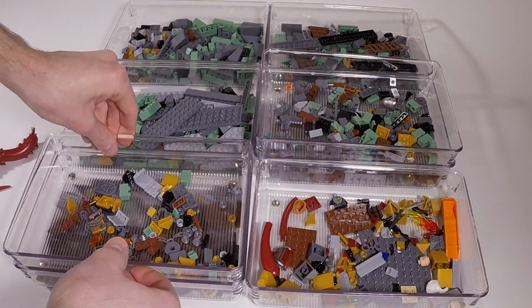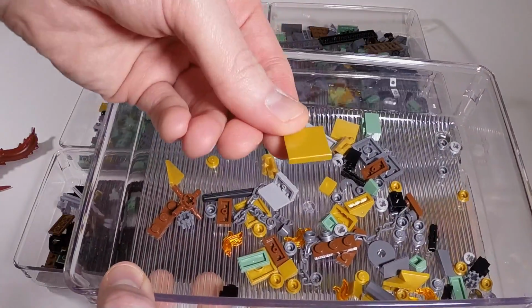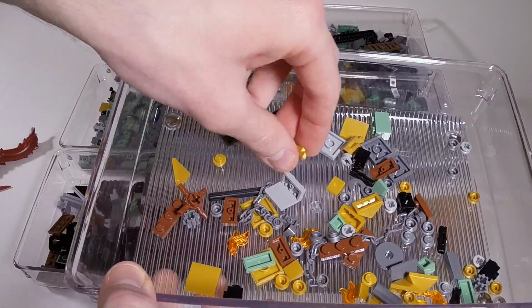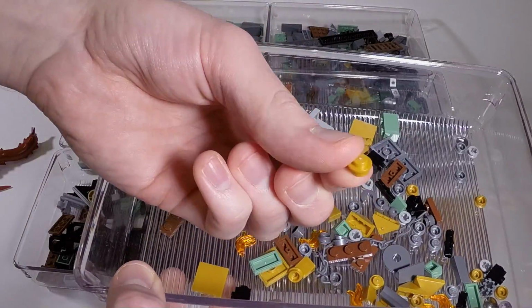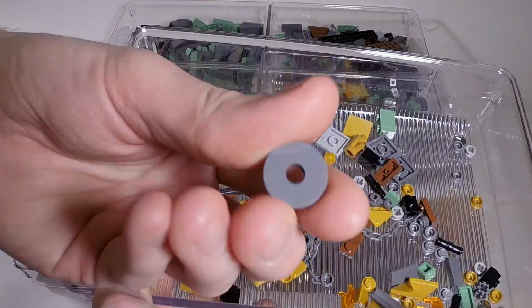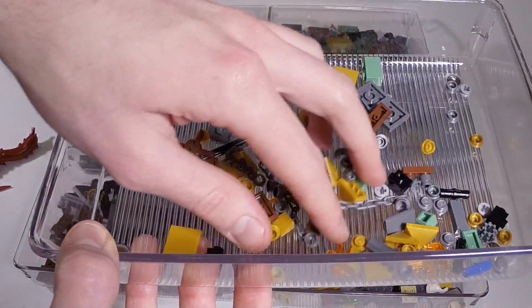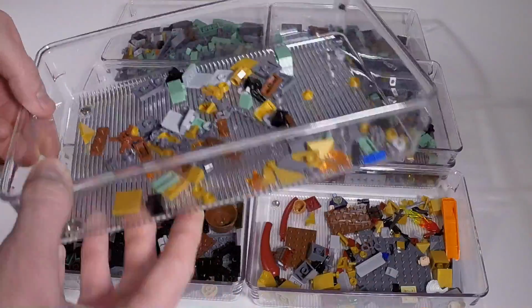Alright, bag 4, looking at some of the smaller pieces in here. You get some nice gold 2x2 tiles, more gold crystals, gold cheese slopes, 1x1 round plates. You get some of the 2x2 round tiles with a hole in the middle. But nothing else too much. You do get some silver 1x1 round plates as well to go with the gold.